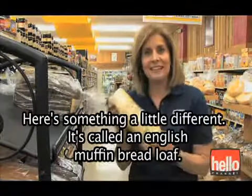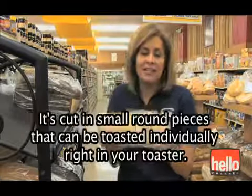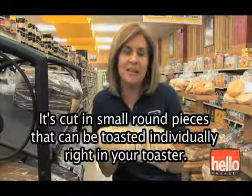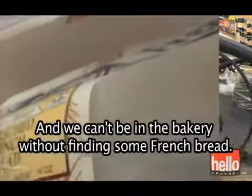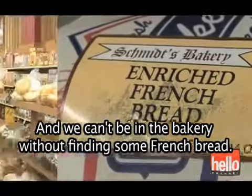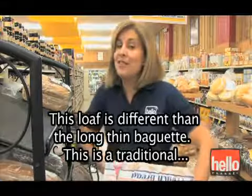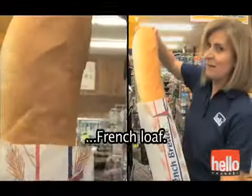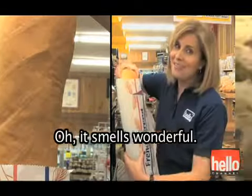Here's something a little different. It's called an English muffin bread loaf. It's cut in small round pieces that can be toasted individually right in your toaster. And we can't be in the bakery without finding some French bread. This loaf is different than the long, thin baguette. This is a traditional French loaf. Oh, it smells wonderful.